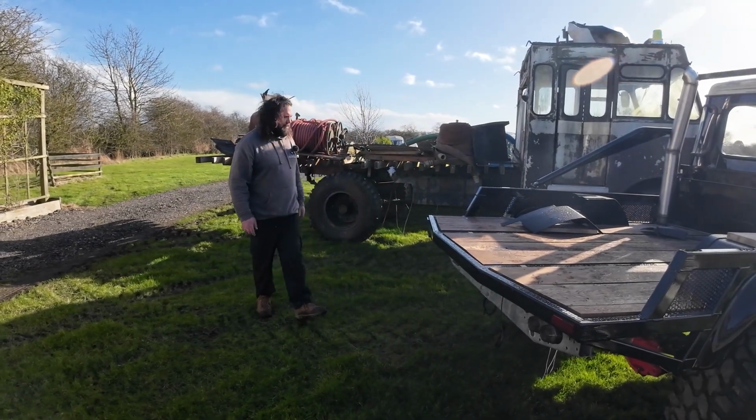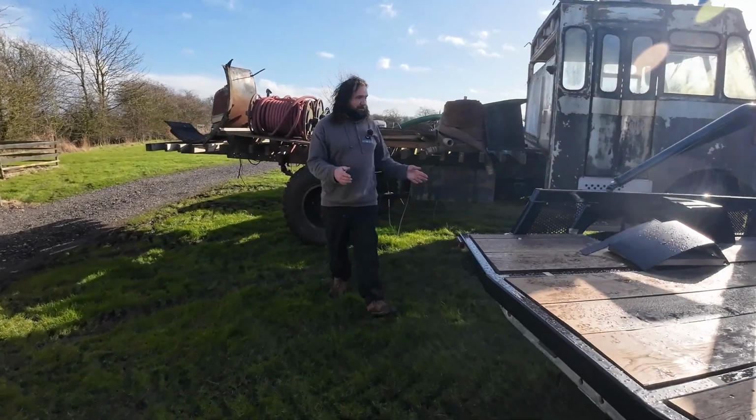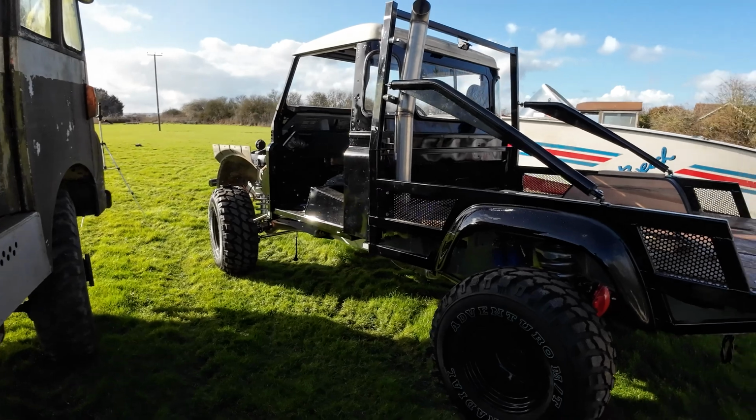Most of the big expense is done. Yeah, it's going to make a lovely truck. I'm so looking forward to having this as my work truck. This is going to be amazing. It's really going to be a super cool thing when it's done, isn't it?